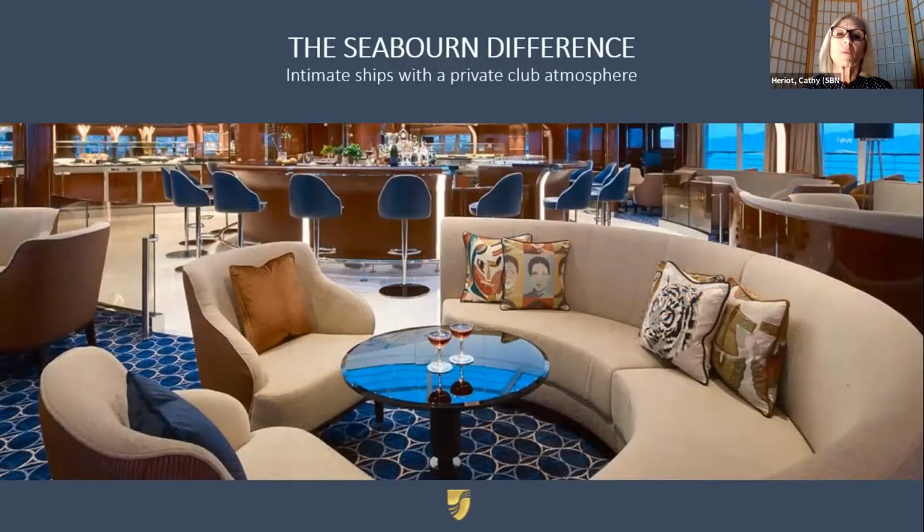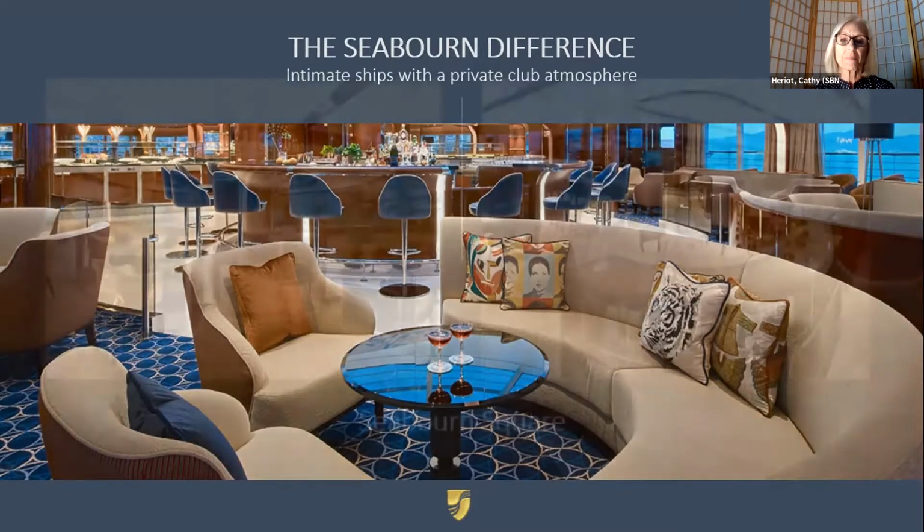So what makes Seabourn a little bit different in the luxury set here? I say it's our intimate ships. We have a very small, intimate atmosphere. It's very conducive for socializing. We attract a very like-minded guest, so you feel like you're traveling with friends. And as I say, it really creates a very private club atmosphere. And because of the size of our vessels, I feel that we organically are really just socially distancing.